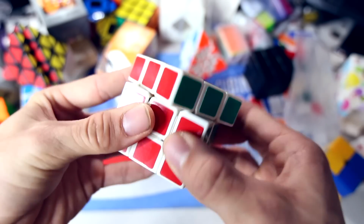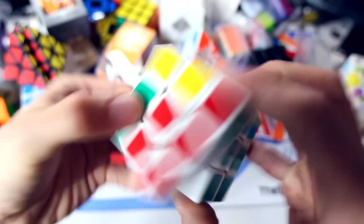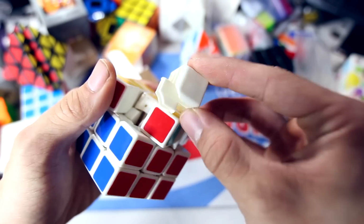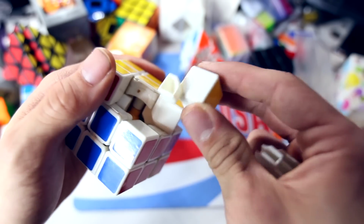I'm interested to see the mechanism on this now. It doesn't corner cut great, and it seems to be on pretty tight tensions, but the turning on it is super, super smooth. Wow, that's actually pretty impressive. Let's see if I can get a piece out of this. And as you can see, that is definitely a type, I don't know, Type 1?